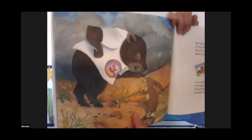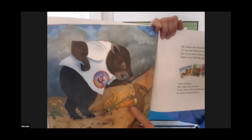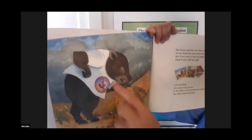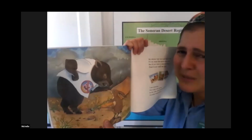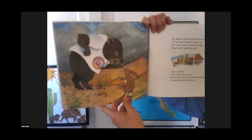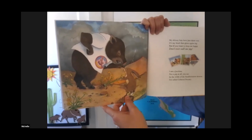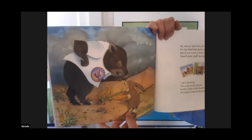And it looks like this javelina here wearing the no pig shirt is getting pretty mad at that rabbit, because I'm guessing the rabbit probably was like, hey, pig. And the javelina's like, don't call me pig. I am a javelina, not a pig at all, you see. In the wilds of southwestern deserts, I'm called collared peccary.